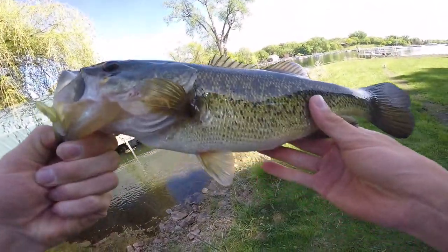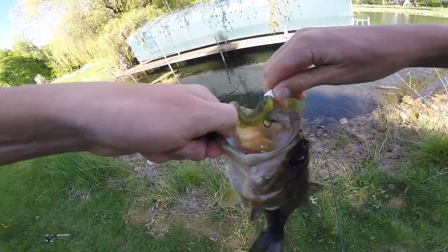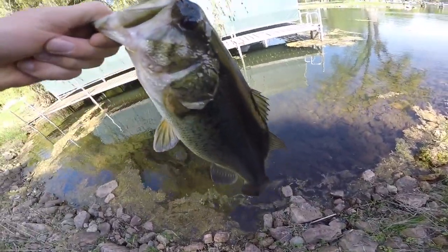Boom. Close to a 2 pounder here. Literally the first cast of the day. This is going to be a good day, I can tell you that right now. 2 pounder to start the day off right under my dock. It's a good one. Gotta release it for you guys. All right, guys, here's the release.